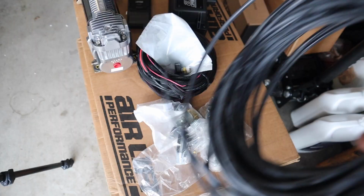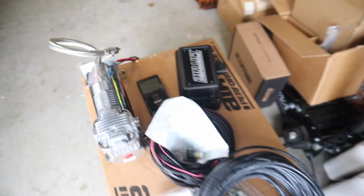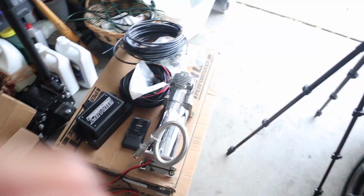Like I showed you guys, we got the air lines right here, the wire harness, compressor, the manifold, and the Air Lift controller. So today I really want to focus on wiring the whole car and just getting these routed through the inside. Kind of like the boring stuff, and I guess you can say the hardest part of the whole install. So for today, that's my goal, is to just get this stuff routed, get it out of the way.